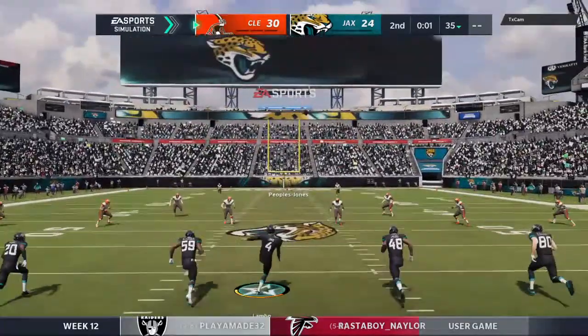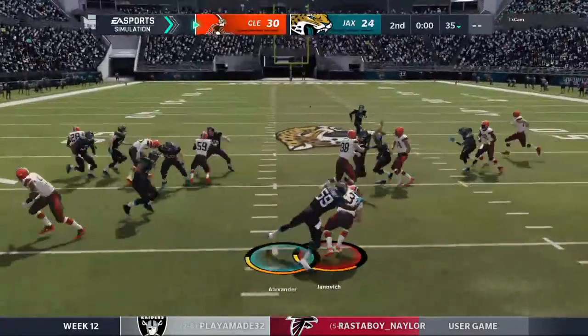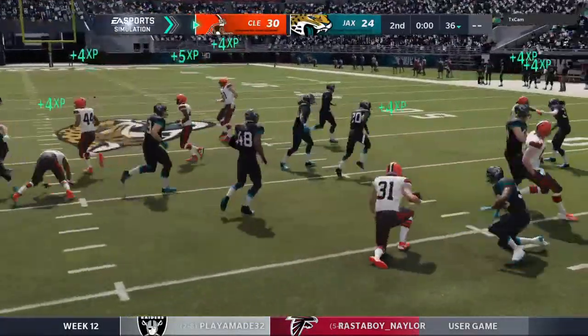So still time for the kickoff here. 1 second to go in the half as this one is away. The lane opens here. He's past the 30.